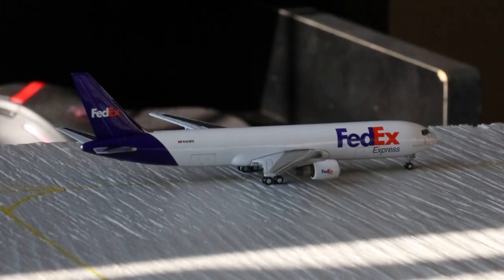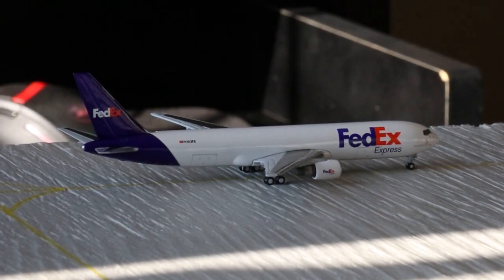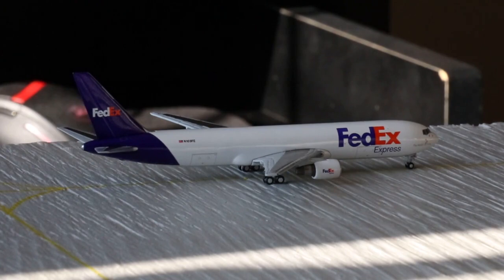This FedEx Express Boeing 767-300ER is currently flying in from Indianapolis and will be taking it on over to, what was my other one that I forgot? I apologize, guys. Let me double check. Oakland. So that's what he'll be doing.